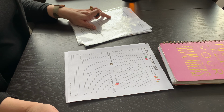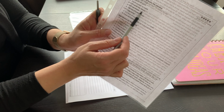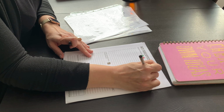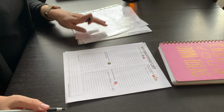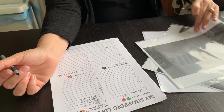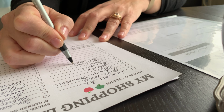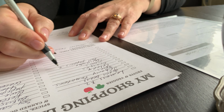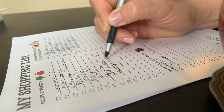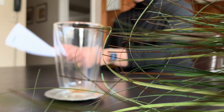Once I have chosen all the recipes, I will look at the list of ingredients and see what I'm missing. For this chicken recipe, I'm missing soy sauce and ginger, and so I write them down on the shopping list in their respective categories. For the stuffed peppers recipe, I saw that I'm missing the bell peppers and the ground meat. I repeat the same process for all the recipes. Now that I am done, let's go shopping at Walmart.